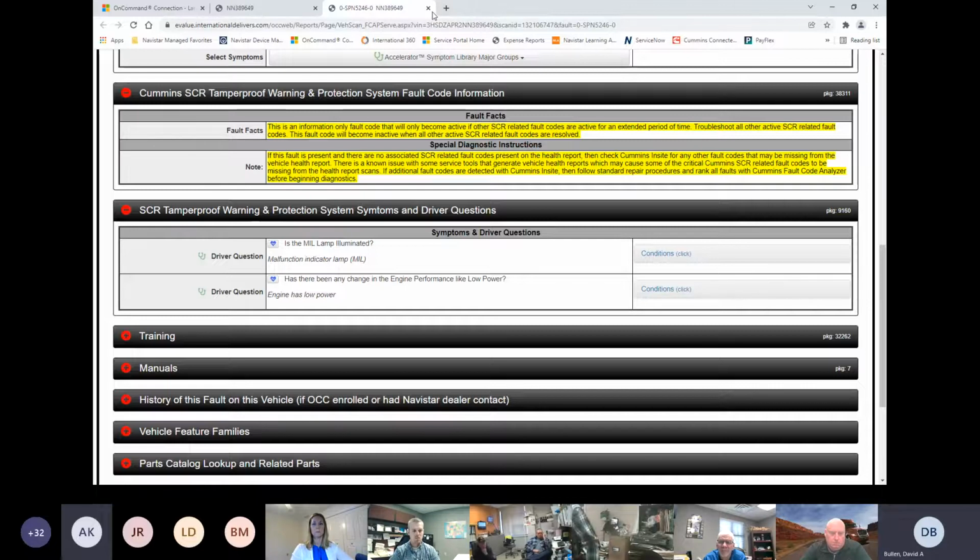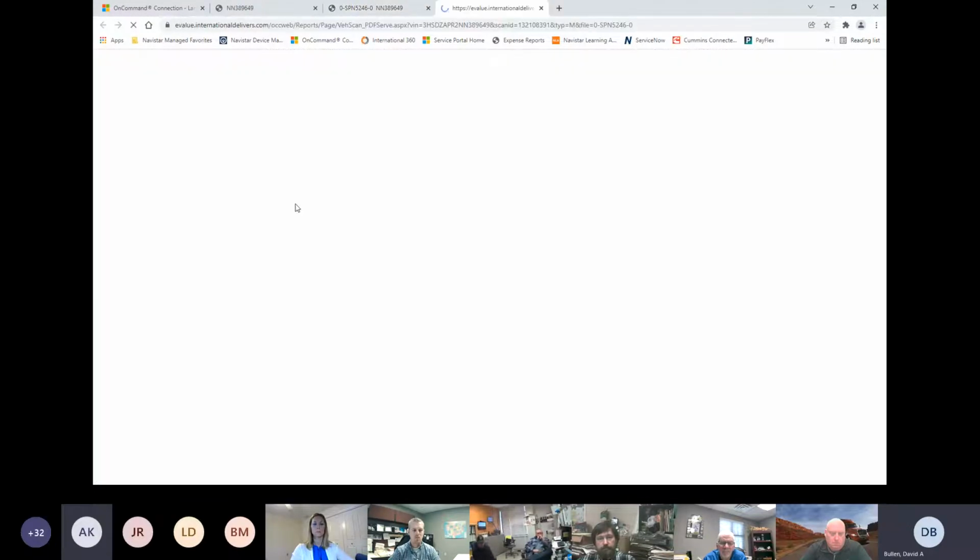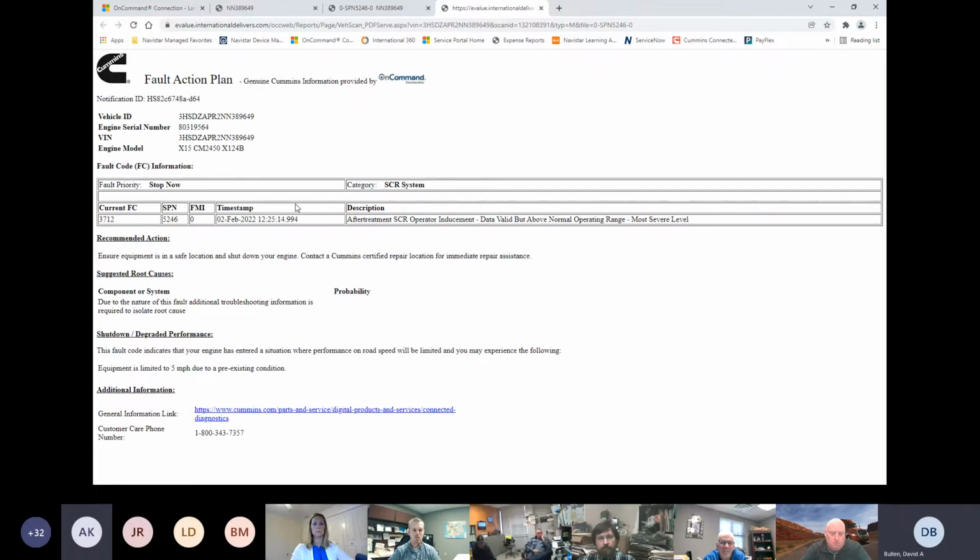All right, so those are kind of the 3 pieces, right? Identify the truck, look at the health report, put it all in context, go into the fault code action plan, ask the questions. And again, if you're the one fixing the truck, one click to the diagnostics package, one click to get the Cummins Quick Serve Online if you've got to work through that system. And in the case of Cummins, they provide some additional detail where I can link through on a short page on their side where, if you have access to their connected diagnostics or their Quick Serve Online tool, you can dig deeper into their exact requirements and part numbers and all of that around it.